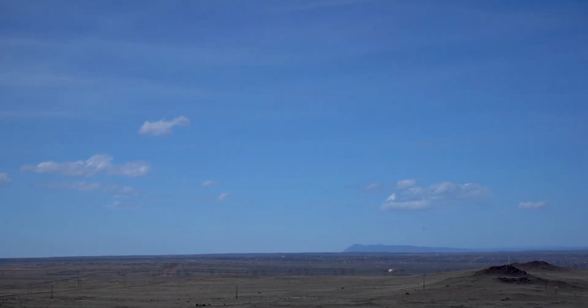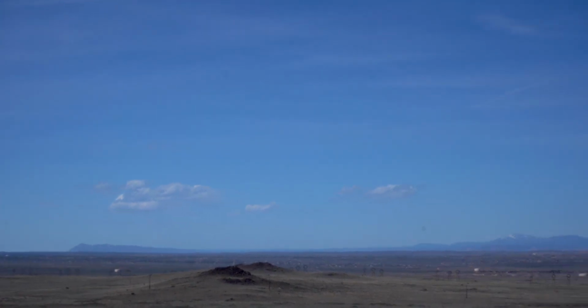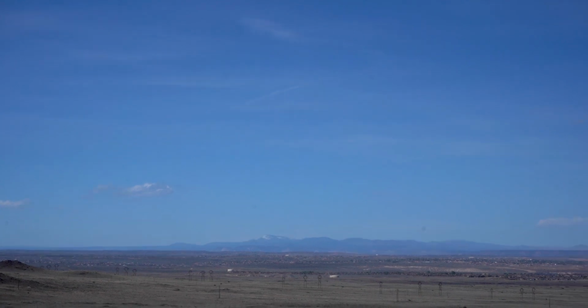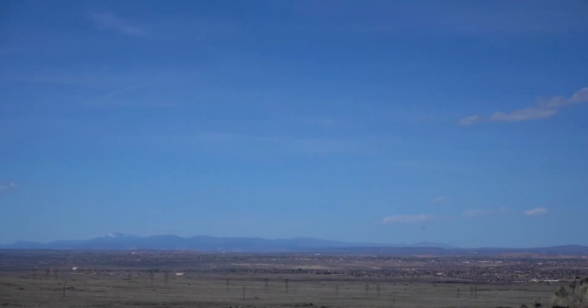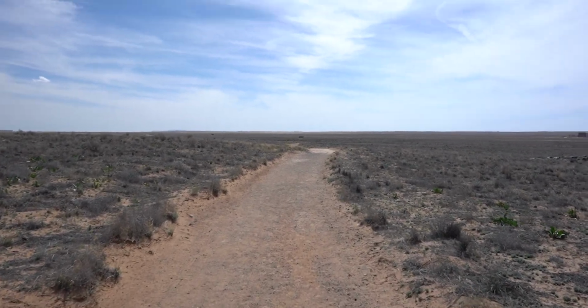To the north of Vulcan are the remaining two smaller volcanoes that are also part of the volcanic field but not part of this hike. Visible in the distance are the Jemez Mountains of northern New Mexico. Following the loop, we head back to the parking lot, the beginning and end of our journey today.